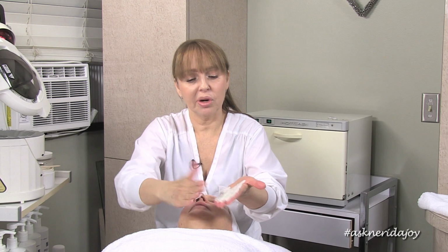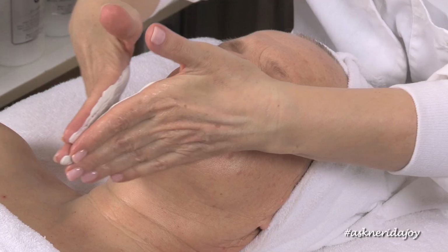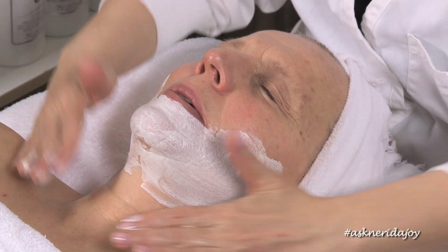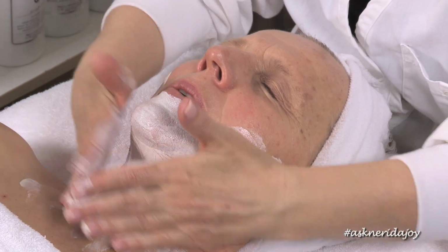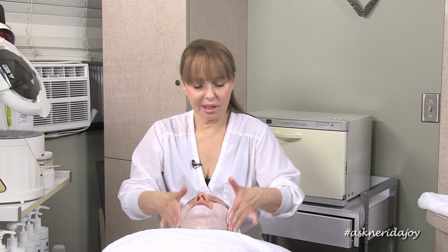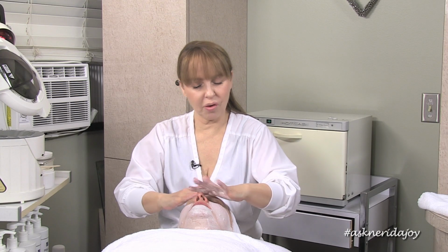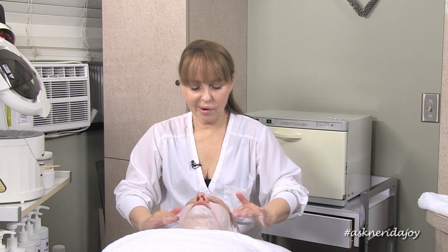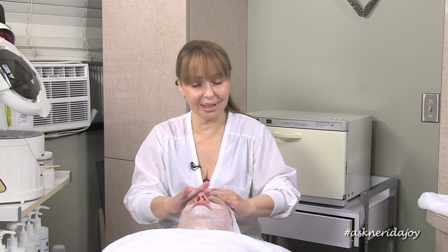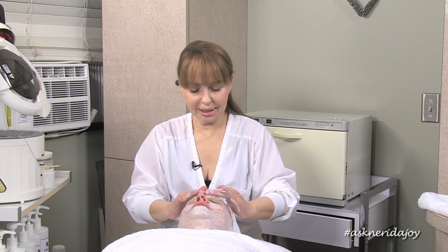So there are no granules, it's a very smooth mask, and we're using it as an exfoliation for Laila. As I said, it's the winter months. You don't want to be using anything aggressive on the skin, but just to slough off any dryness on top is going to help allow the treatment products and serums that I put on after to be better absorbed. So we're just going to work it into the skin for a minute.